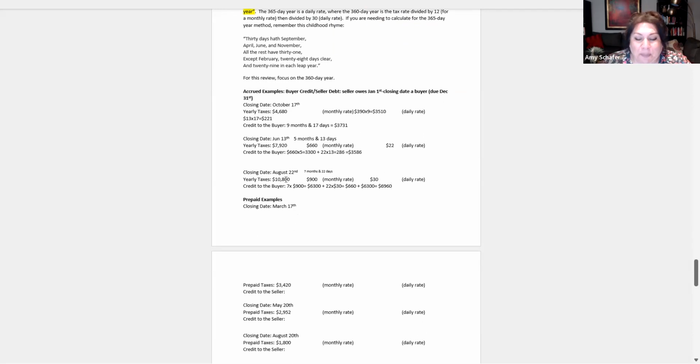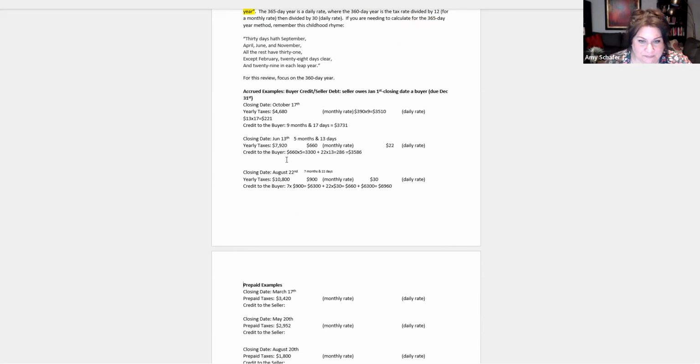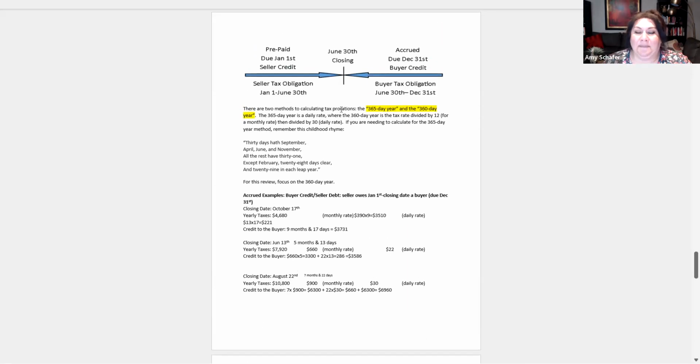Now let's do some prepaid examples. And again, this is going to be where the seller paid it at the beginning of the year. We did accrue, where they paid it on December 31st. This now means they had to pay the entire bill for the year up front, January 1st. So now the buyer owes the credit to the seller for closing through the end of the year.